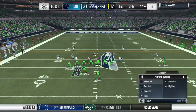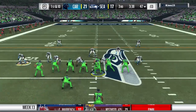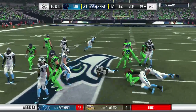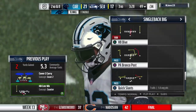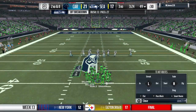They come up in an offset eye. Counter play, Rawls. And nowhere really to go there. He'll take this up just shy of midfield. 2 yards on the carry there. It'll be 2nd down. That's a good play by the guys on the defensive side of the ball. Held them to a gain of 2.